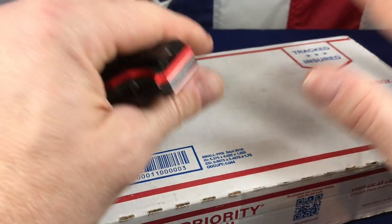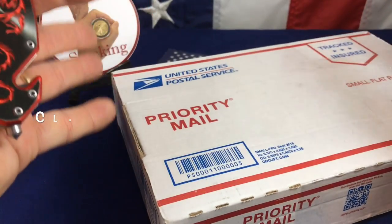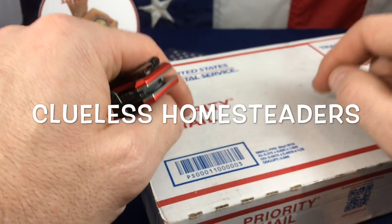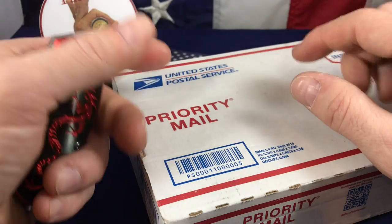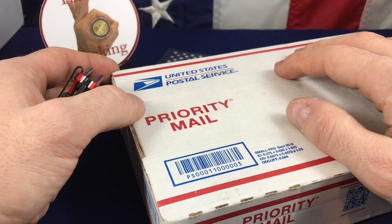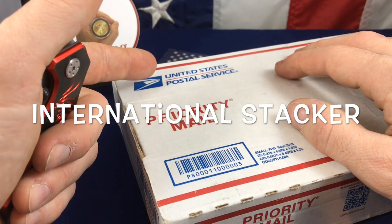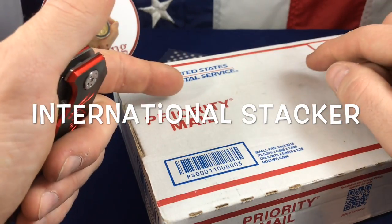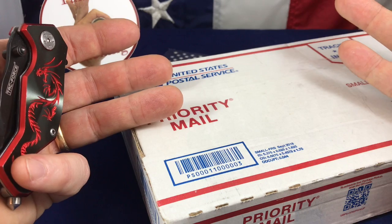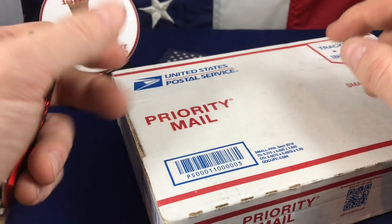But please don't do that, because I really want you to see this constitutional silver that I bought from Clueless Homesteaders. Now, Clueless Homesteaders was doing a great job collecting silver, but ran into some issues, had to liquidate a lot of his stack, and I found out about it from International Stacker. So props to International Stacker for not holding this information to himself, but sharing it to the community, to myself, to others, and we've really been able to not only help Clueless Homesteader out, but be able to get a hold of some of the silver.